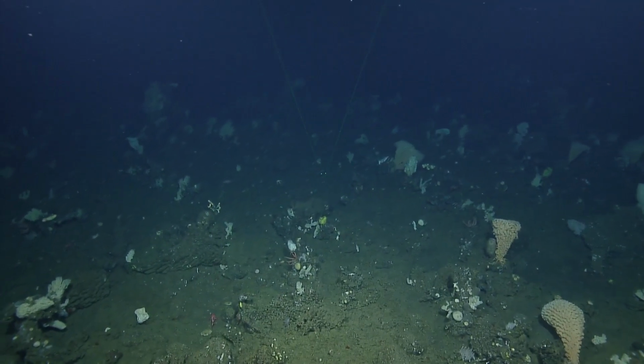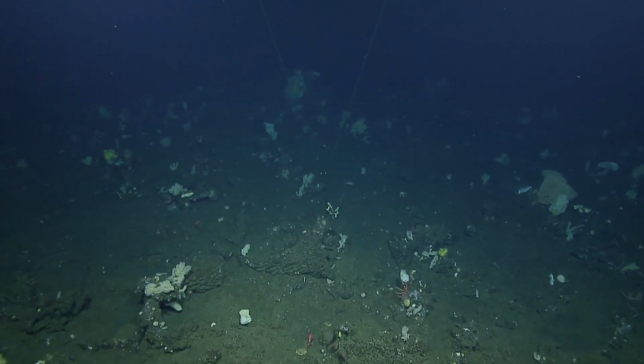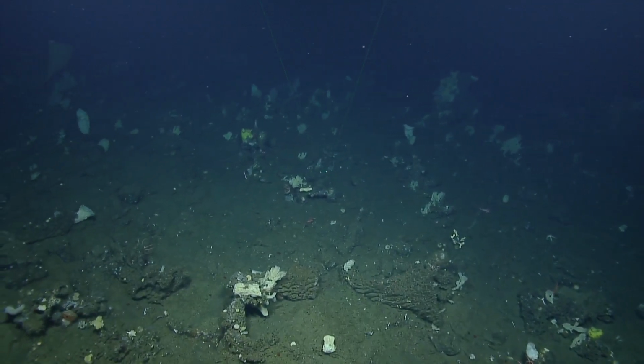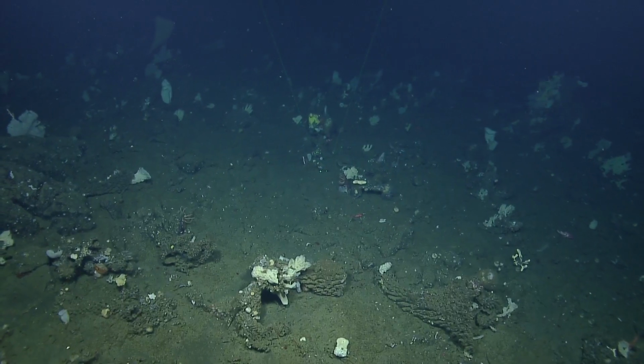Change my heading a little. Yeah, the last little bit's going to be the start of this down slope. Roger that. Looks pretty gradual.